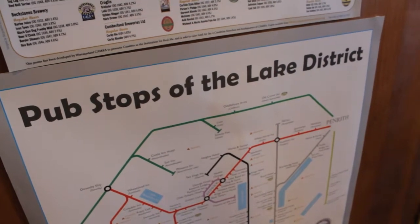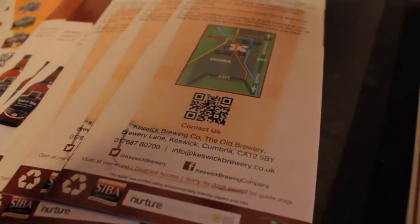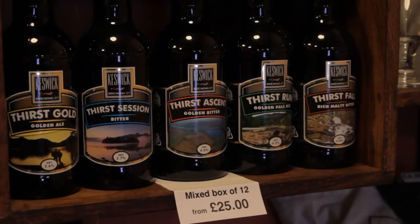After they've had a brewery tour, they can also then go and enjoy the lovely pubs that we have in our area. If you want to find out more about the brewery tours, you can go on our website, which is www.keswickbrewery.co.uk.